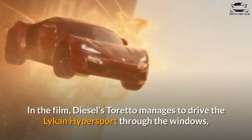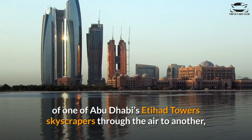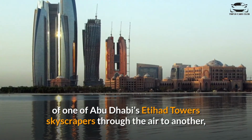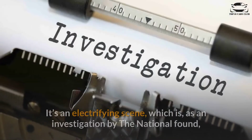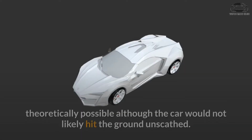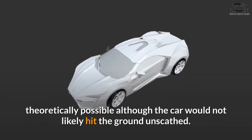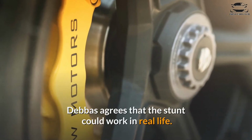In the film, Diesel's Toretto manages to drive the Lykan Hypersport through the windows of one of Abu Dhabi's Etihad Towers skyscrapers through the air to another, before plummeting 45 floors to the ground. It's an electrifying scene, which is, as an investigation by The National found, theoretically possible, although the car would not likely hit the ground unscathed. Debers agrees that the stunt could work in real life.